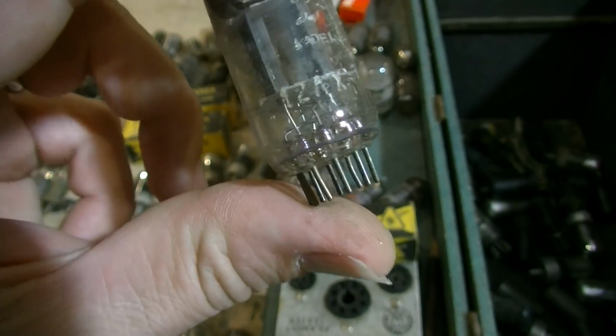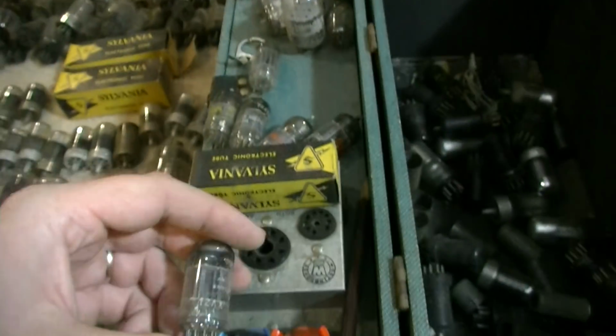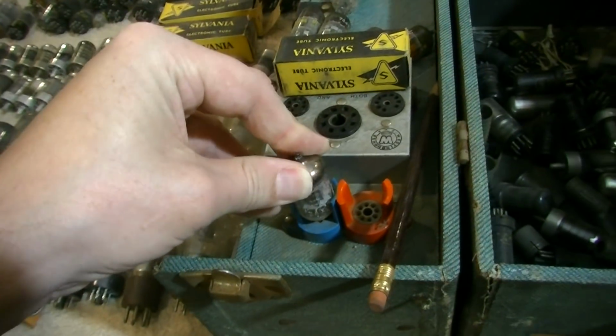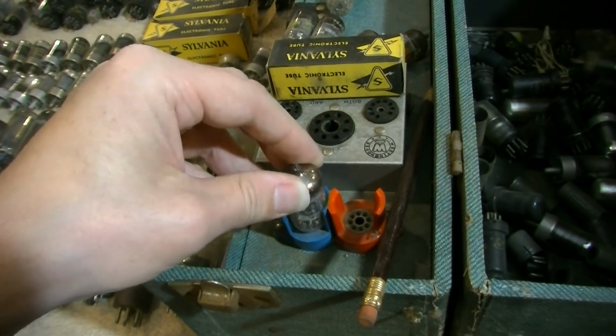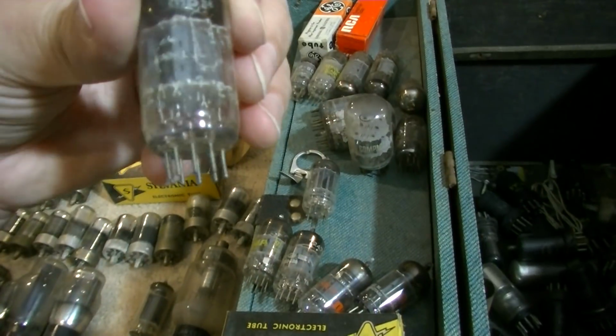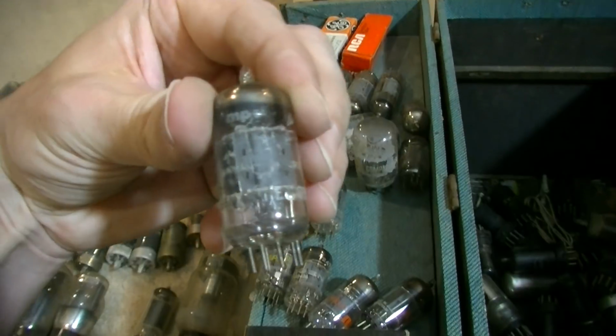And this one has some, see how those pins are bent? Let's go ahead and straighten them. We'll use our pin straightener. What you do is just run it in and it straightens your pins. Cool beans.